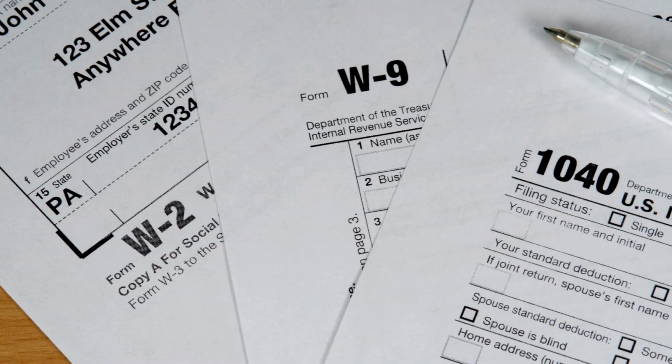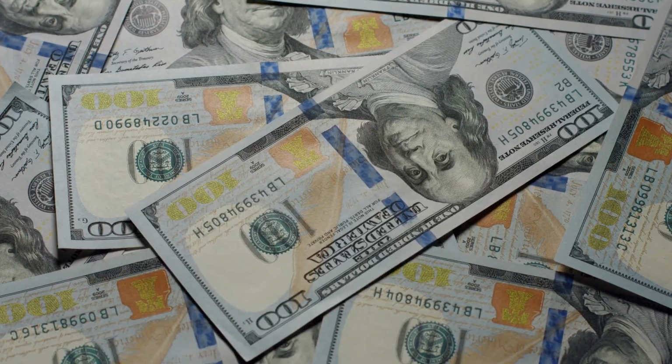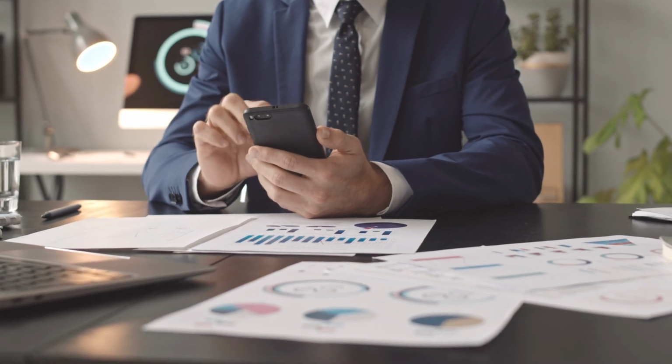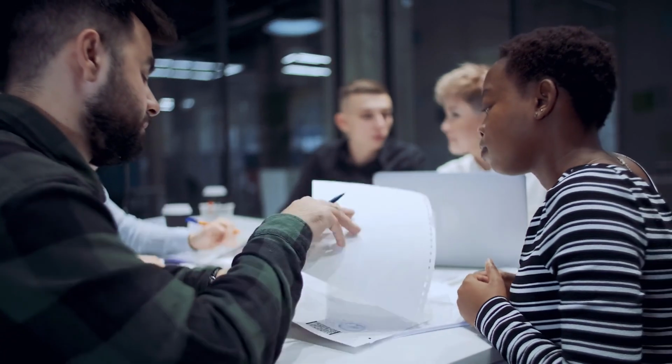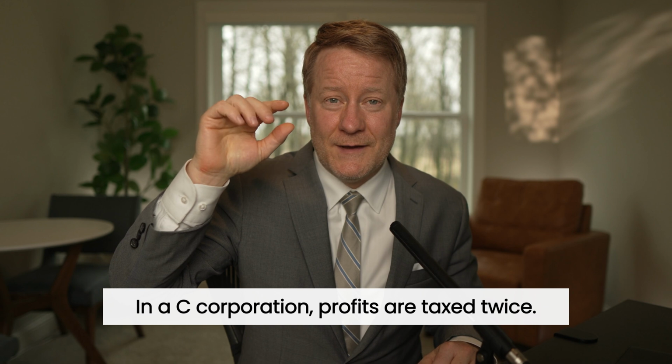C corporations get taxed twice, once at the corporate level, once at the shareholder level or the owner level. So in other words, let's say a C corporation has 10 million in revenue, 9 million in expenses, and so the remainder is 1 million in profit. When a C corporation has 1 million in profit, it must pay income tax on that profit. Now let's say that corporation passes that profit on to shareholders. The shareholders then have to pay income tax on that money received. So in a C corporation, profits are taxed twice, once at the corporate level, once at the shareholder level.